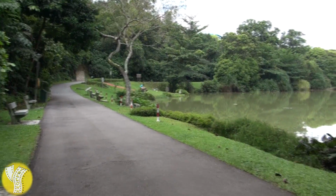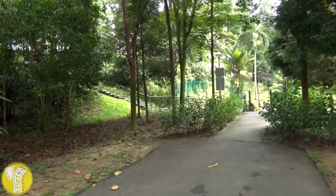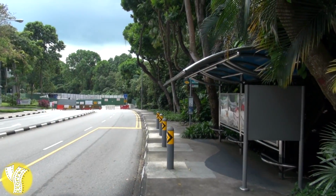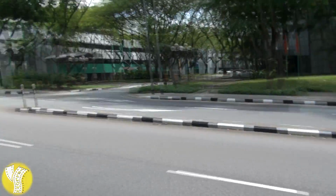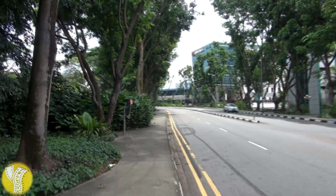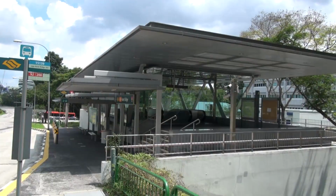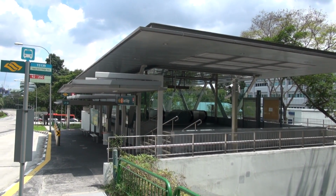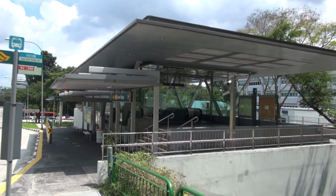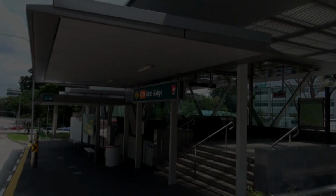From the big pond, hang a right, walk down this path, then up a little set of stairs, and then you can catch bus 92 to the Kent Ridge MRT station. Unless it's a Sunday or a public holiday, in that case, you're going to be walking about another kilometer to the station. And finally, after just about 3 hours at a brisk pace, you will reach the Kent Ridge MRT station, your oasis of air conditioning and civilization once again.